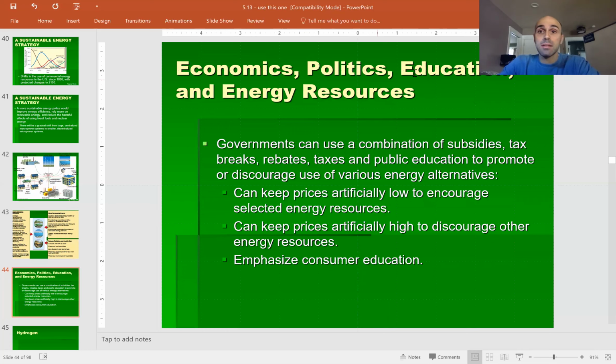Economics, politics, education, and energy resources. All of these come into effect when we're talking about trying to increase our energy efficiency and sustainable energy use. Governments can use a combination of subsidies, tax breaks, rebates, taxes, and public education to promote or discourage the use of various energy alternatives. Keep prices artificially low to encourage energy resources, right? Instead of subsidizing non-renewable energy, let's subsidize renewable energy. Let's make it more attainable.